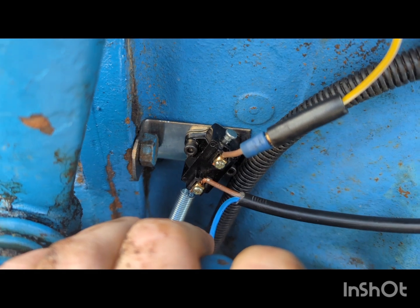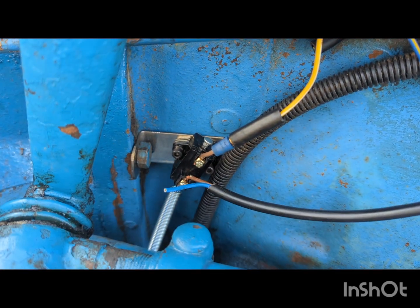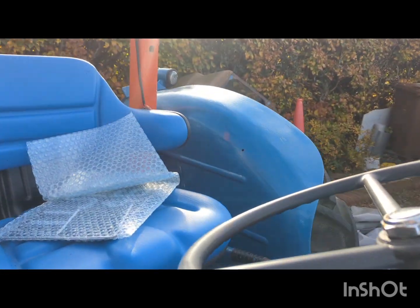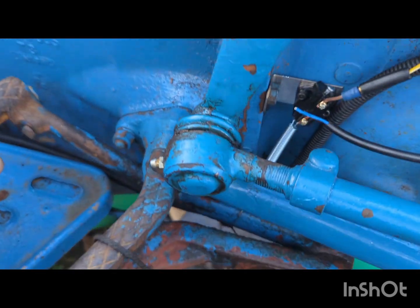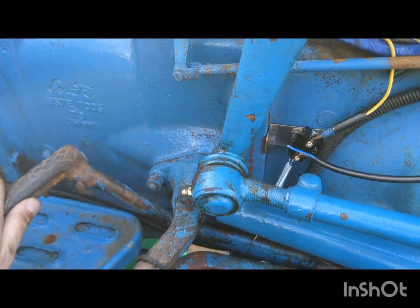So as you would have seen in the last video there, I've just been bending up this little stainless bracket to install a brake switch. Not that you can see that very well with the sun, but that's triggering the brake light.